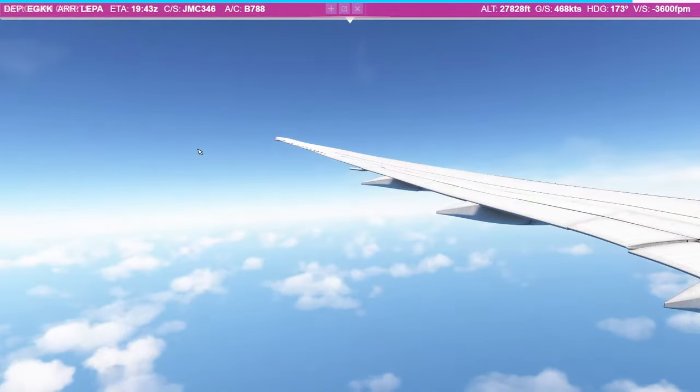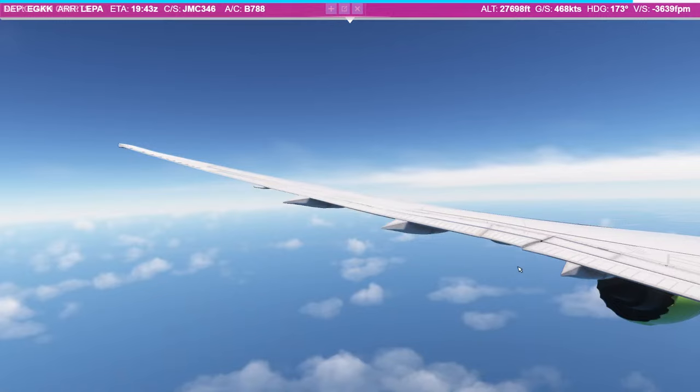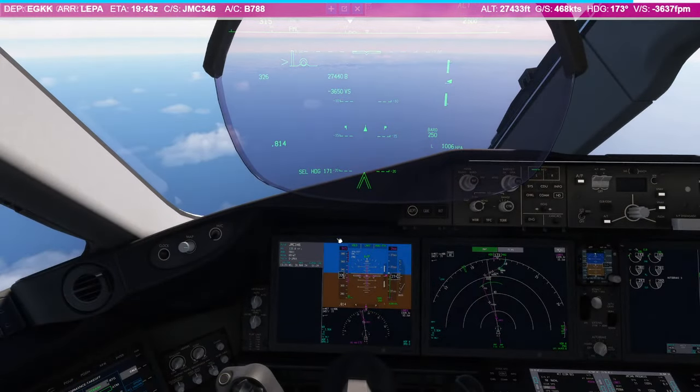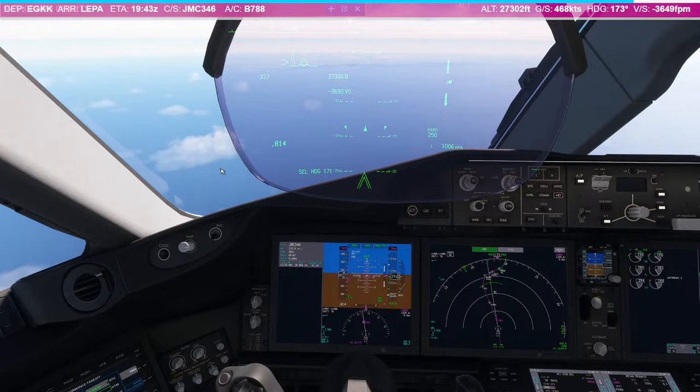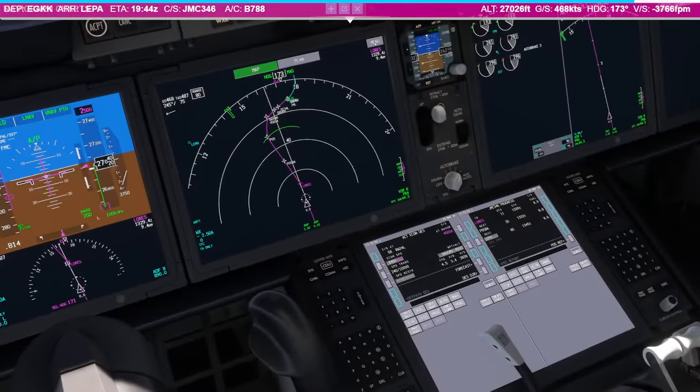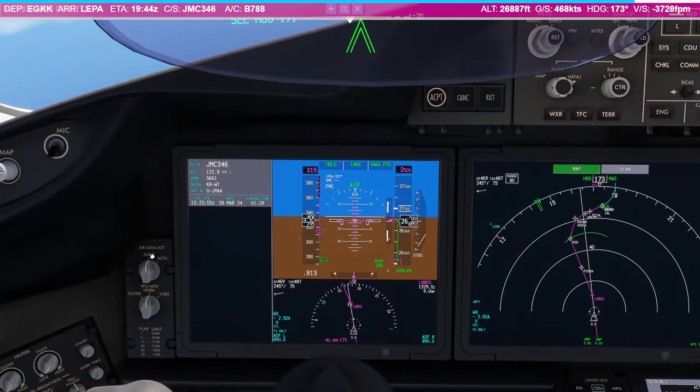Anyway, there we go. Speed brakes are now in. It's doing okay, but you can see here it's starting to get fast already, even though it's pretty much spot on the profile. So I'm expecting that message soon.